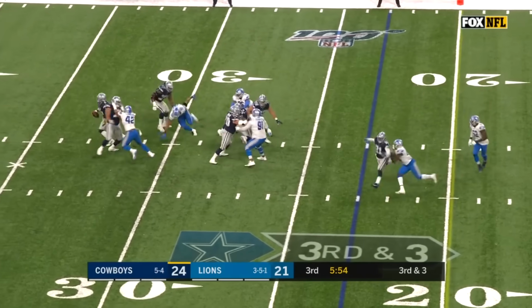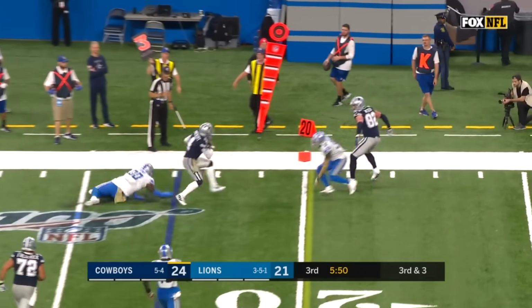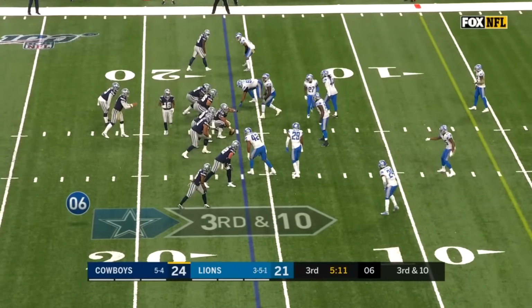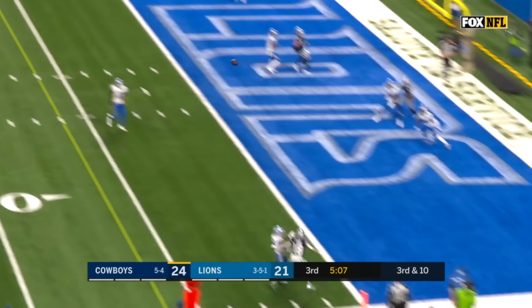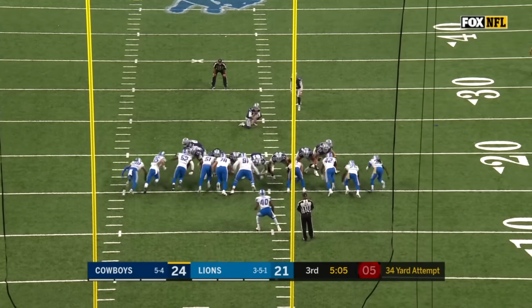Prescott rolls away from pressure. Looking, gonna tuck it, gonna run for it, and he's got it. Prescott uses his feet. Blitz coming. Picked up. Prescott lofting it to the corner for Cobb. Incomplete. Could not get around Coleman.